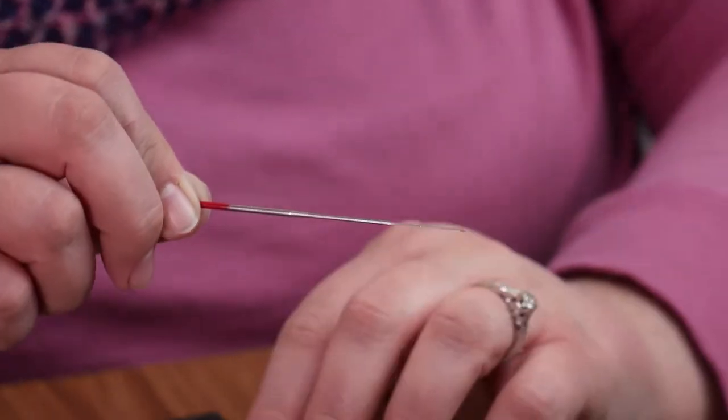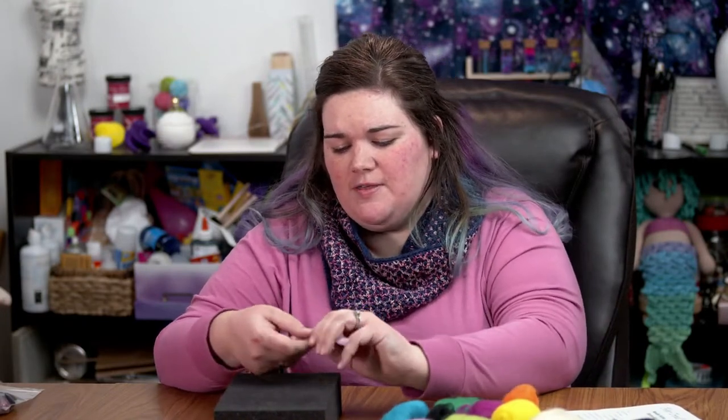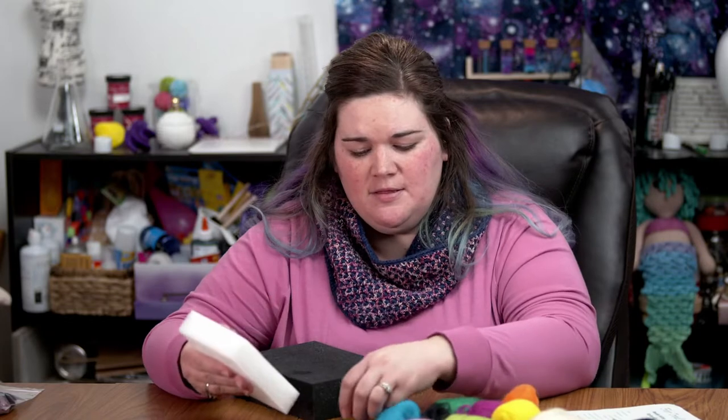But this came with 2 medium needles, a heavy needle, and a fine needle. They seem like very nice things. And then the foam block, and again, both this kind of foam and this kind of foam are just backstops so that you have something to stab against.